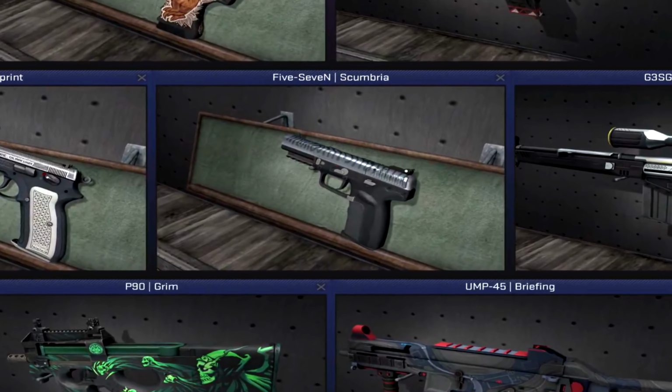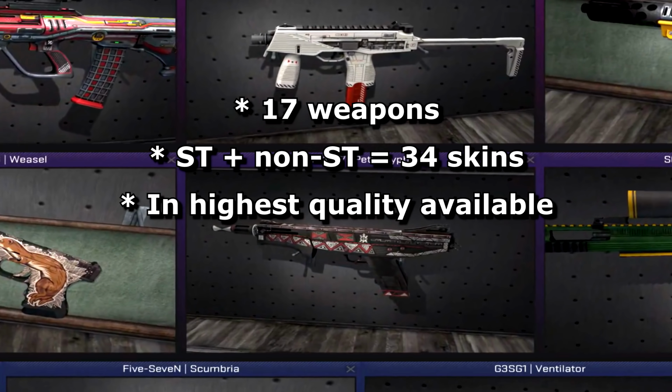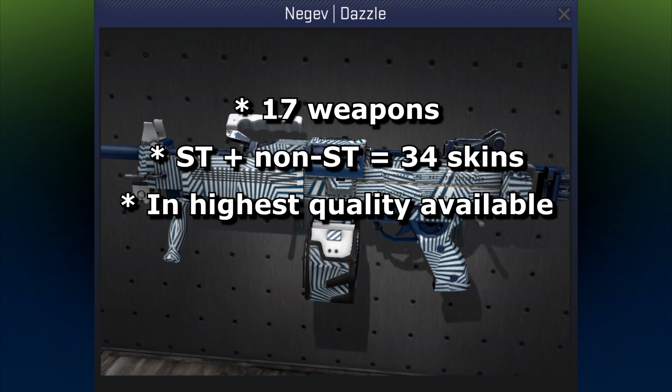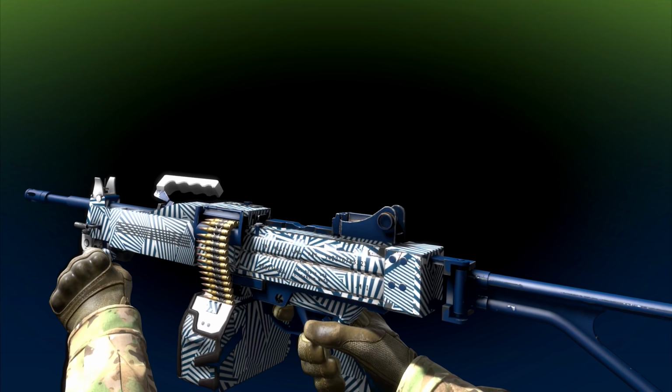Time to investigate. I assumed all 34 skins were bought in the highest quality possible. For 16 of the 17 skins in this collection, that's factory new condition. The only one that isn't is the Negev Dazzle, which at best is just minimal wear. No camouflage is perfect, it seems.